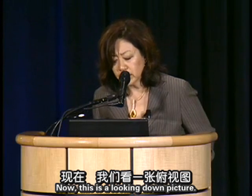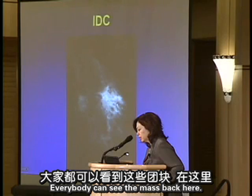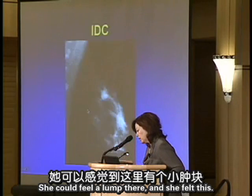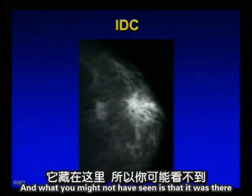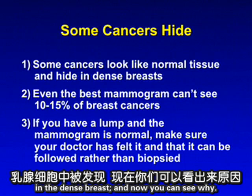Now, this is a looking down picture. This is the outer and the inner part of the breast. The nipple is here. Everybody can see the mass back here. That's an invasive ductal cancer. The lady was feeling her breast. She could feel a lump there, and she felt this. But actually, look, there's a second one here. And what you might not have seen is that it was there hiding. So some of them hide, and they're hard to see in the dense breast, and now you can see why.